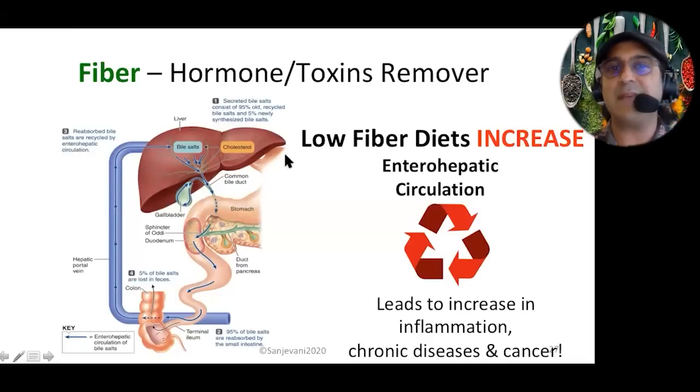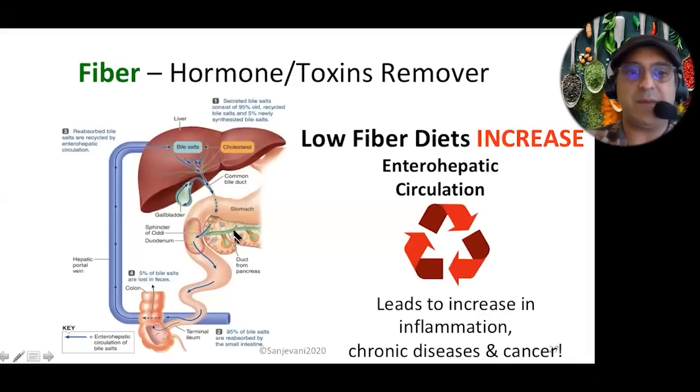When they have less fiber in the diet, what happens is called enterohepatic recirculation. Okay. The foods, the chemicals, the toxins don't get out, right? It's stuck. That's where they're constipated. So the body reconcentrates all those chemicals and it goes right back through the body again.